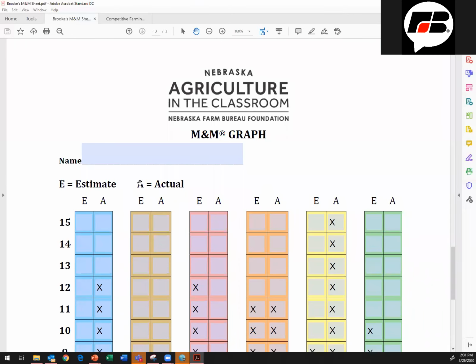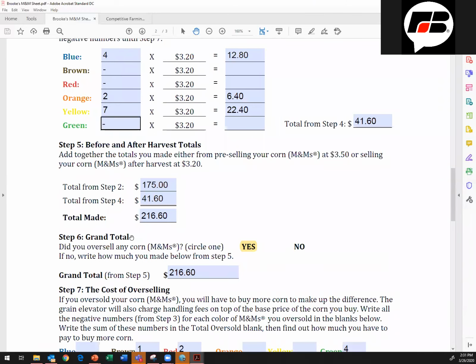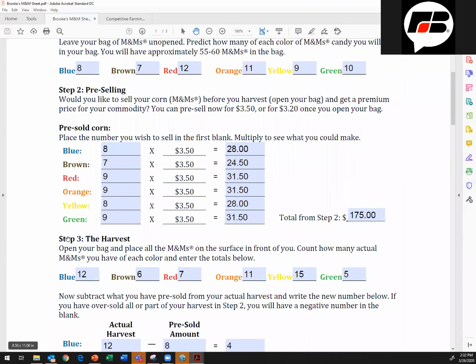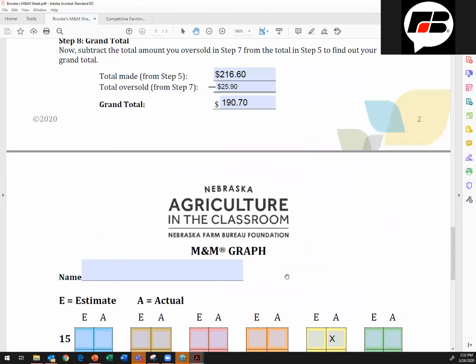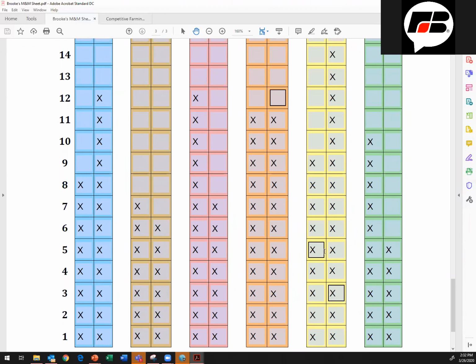Once you have the total number of M&Ms, go back up and I want you to graph the actual number. So from step 3, the harvest, you will take these numbers right here and finish your graph below. Graphs are really important to farmers because it's data that they look at after each year so that they can better determine how many crops or how many acres of corn or soybeans that they are going to pre-sell for the next year.